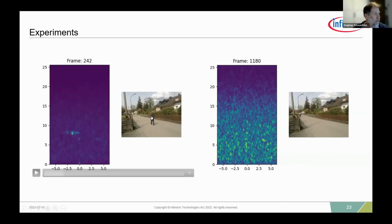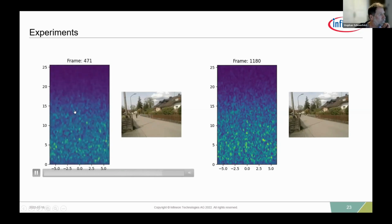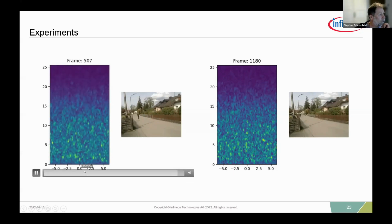And what you can see here is, this is the range axis, this is the velocity axis. You can see that the walking person has quite a large spread in the velocity dimension. Basically this is due to the hands and the feet having different velocities while walking. You can see a usable range is probably up to like 17 meters. When I turn around now, you can see me coming back.